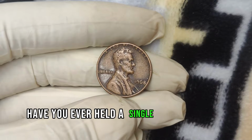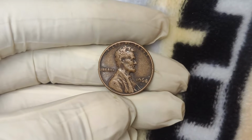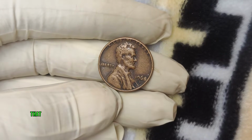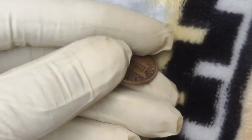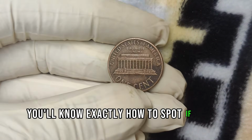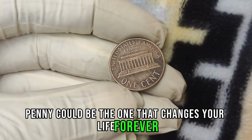Have you ever held a single penny in your hand, not realizing it could be worth a small fortune? Because right now there's a 1-cent coin, a 1968 Lincoln Memorial penny with a D mint mark that collectors are paying as much as $968,000 for. Sounds unbelievable, right? But stay with me, because by the end of this video, you'll know exactly how to spot if your 1968 D penny could be the one that changes your life forever.